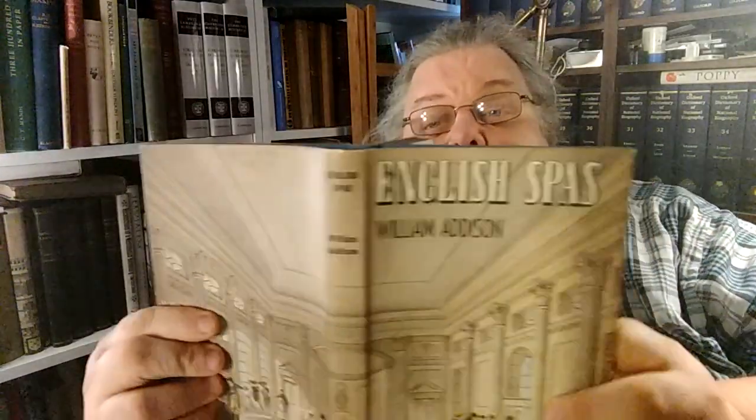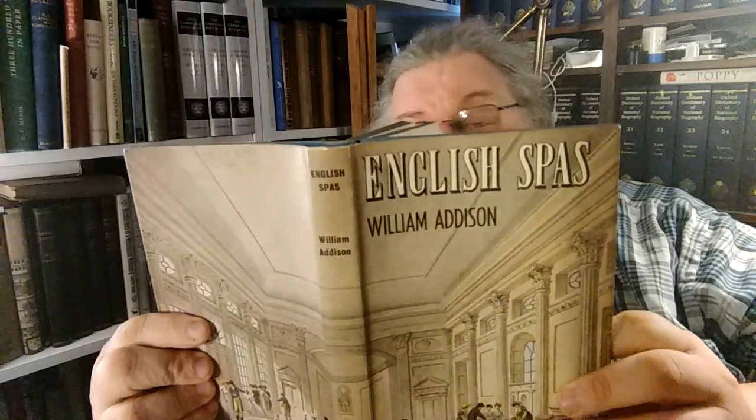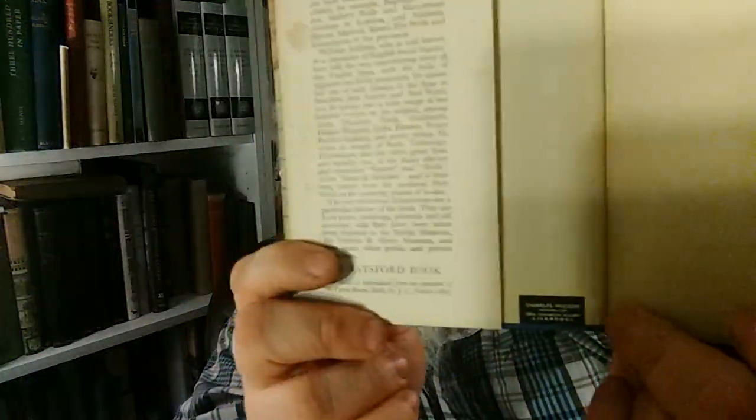English Spas, again, we've got the same. This one's much nicer. The jacket is in much better condition. It's the Face of Britain series, and the jacket is from an aquatint of the Pump Room, Bath, by J.C. Nattes in 1805. And it's got a bookseller sticker from Charles Wilson, bookseller, Church Alley, Liverpool. And actually, I might have purchased this in Liverpool when I was there several years ago. So it might have stayed around. And again, it's about English spas.